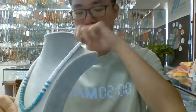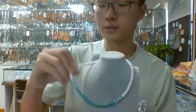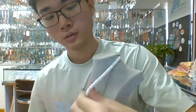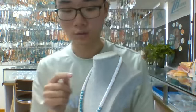Basic with the princess shell, all of these, it's kind of princess shell. Great texture, great color, light white and pink shell. We also wholesale pink shell in different shapes.